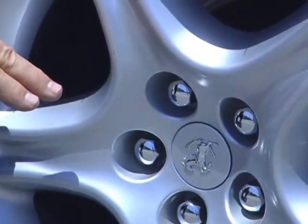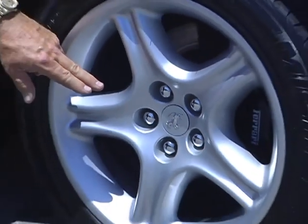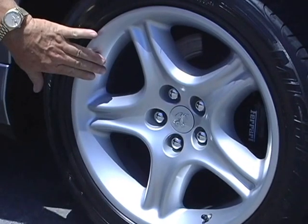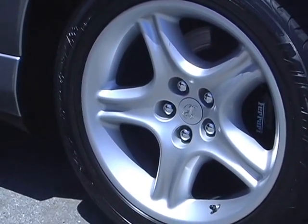Use a special socket to go ahead and remove these. There's a special torque. Believe it or not, these don't go on as tight as you'd really think. It's probably about 60 foot-pounds to hold these rims on the car. They look absolutely beautiful on it, and I think it'd be just kind of a sin to change them.